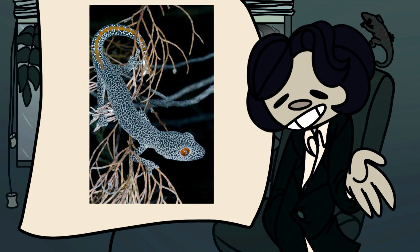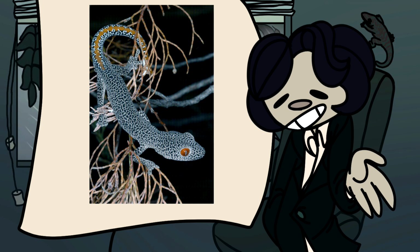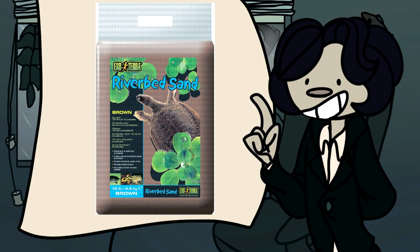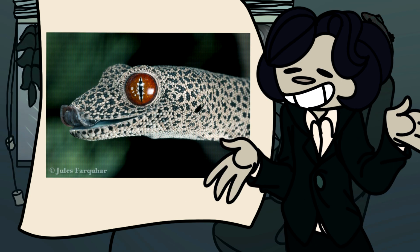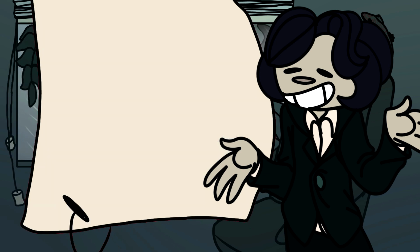They're arboreal, so hides and general climbing enrichment should be provided. Make sure the pieces are rough so they can rub off their shed on them. Good substrates would include Exoterra's riverbed sand, Eco carpet, and Exoterra's sand carpet. In general, they could make an alright beginner animal, just not for very young children.